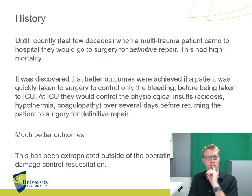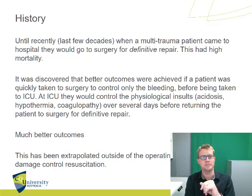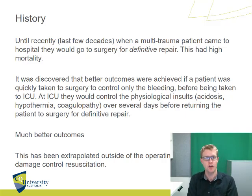So until recently, like the last couple of decades, when a multi-trauma patient came to hospital, they would go up to surgery for definitive repair. And it seems really intuitive and obvious. If someone's got multiple injuries, they'd stabilize them in the ED as best they could, send them up for surgery, and the person might have 7-8 hours on the table, where the surgeons just worked to fix everything, and had a pretty high mortality.